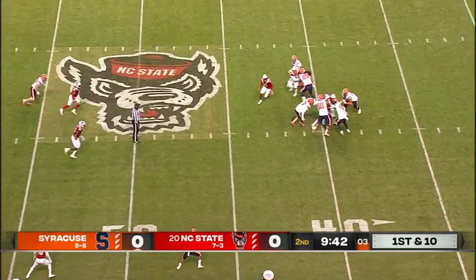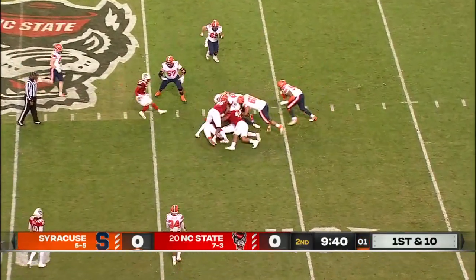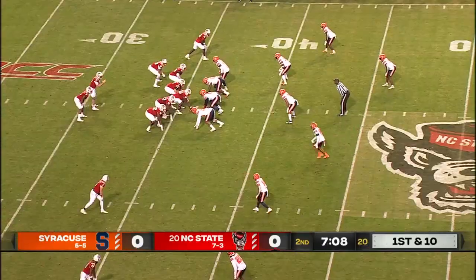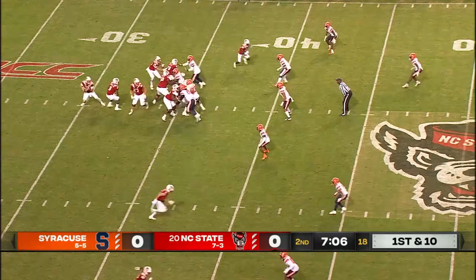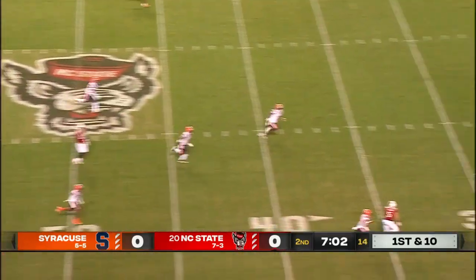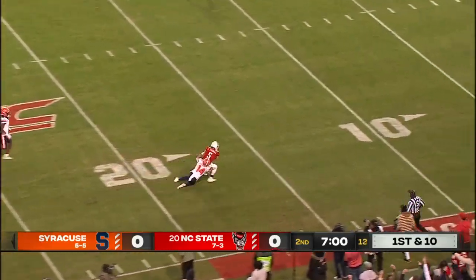Schrader, pocket collapsing around him. Someone's got him by the shoulder pad, enough to drag him down. That's not easy to do. It's a balanced game, and it's a balanced game plan, I think, because no one has scored yet. No one has been forced to throw, and now Wake Forest is going to take their shot. That's Thayer Thomas, right?